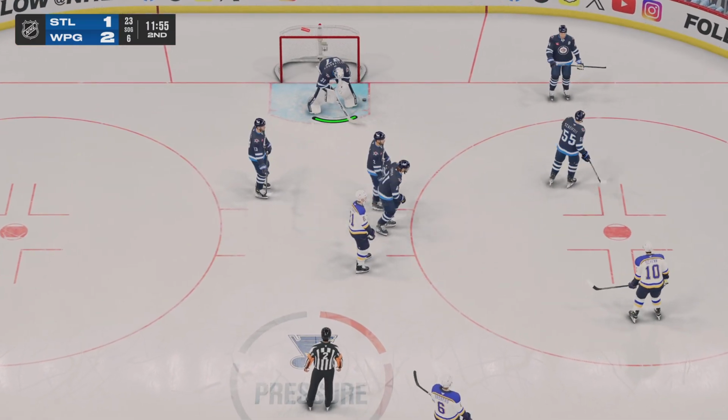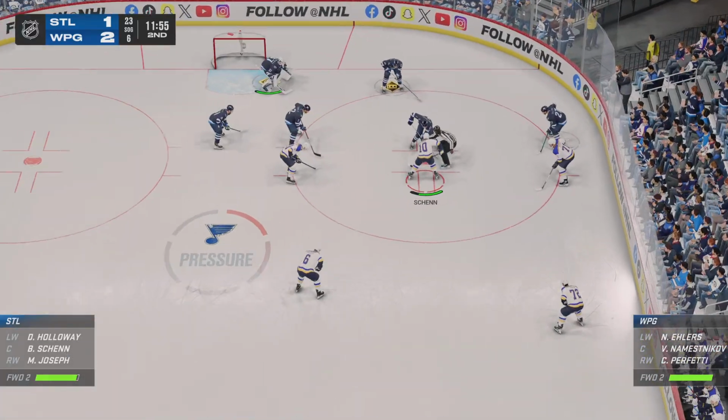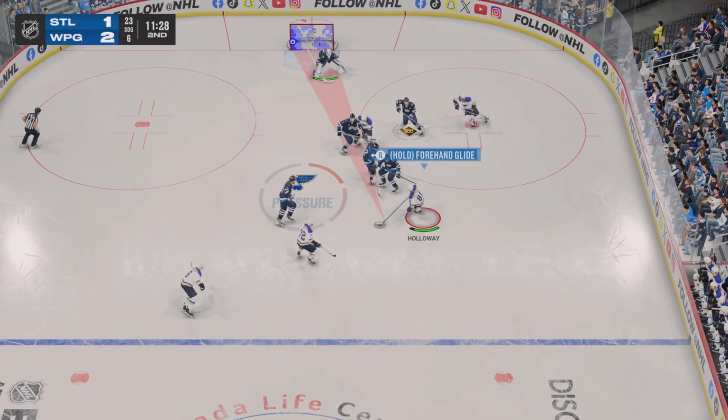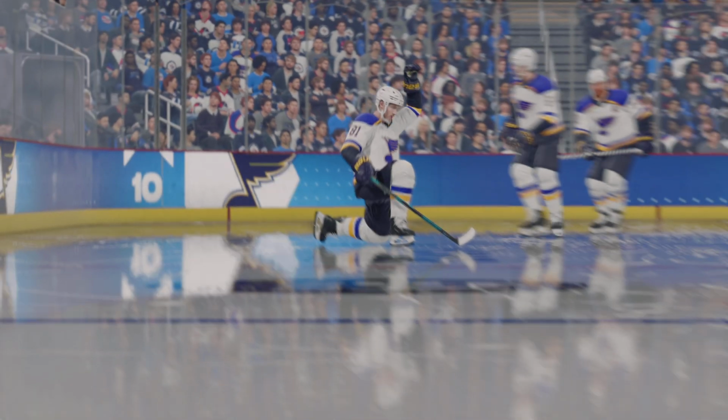A lot of shots that he's faced, and his save percentage is an indicator of it. St. Louis at some point has to convert on one of these scoring chances. They've had plenty of them, but they still find themselves trailing in the second. The Blues get a hold of the puck. Wow! They score! And we're all tied up!